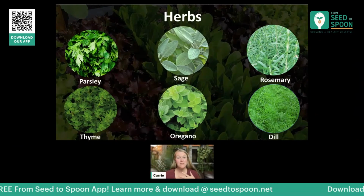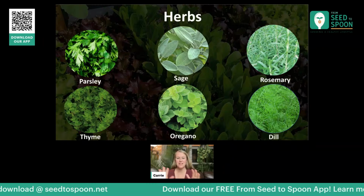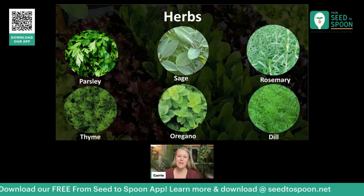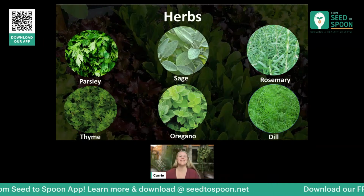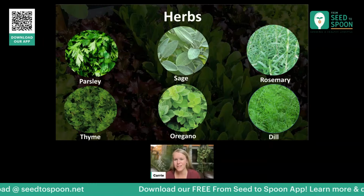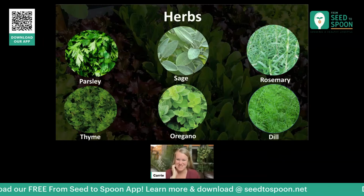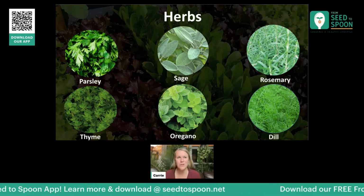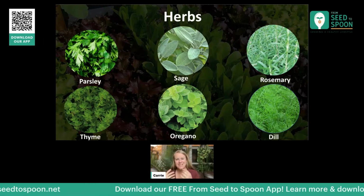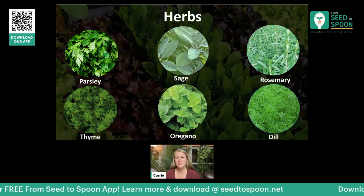Okay, so some other plants that I wanted to talk about. This cool season and spring is a fantastic time to plant herbs out. And again, these are not all of the herbs. These are just the ones that I could fit on the page. There are probably so many that I did not even put on here. I can think cilantro is missing. But there's a lot of herbs that are really good to grow in the cool season. These include things like parsley, sage, thyme, oregano, rosemary, dill, all of that.